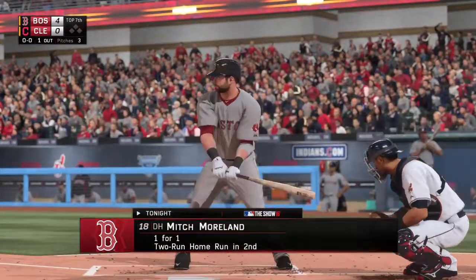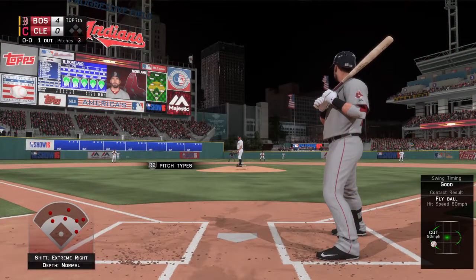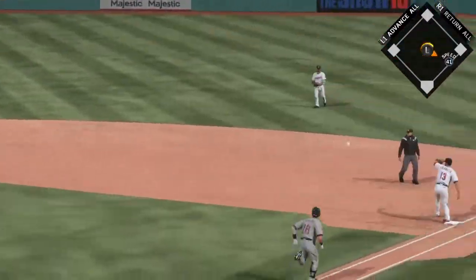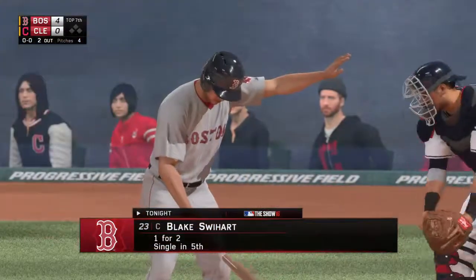Mitch Moreland steps in and perhaps looking to drive another one out of the park just like he did in the second. Here is a ground ball now for the shortstop to the right of second. Throw in time at first for out number 2.